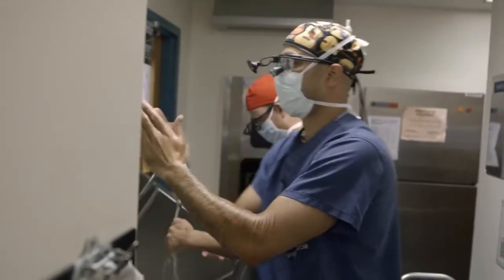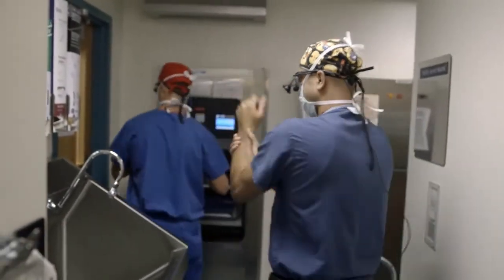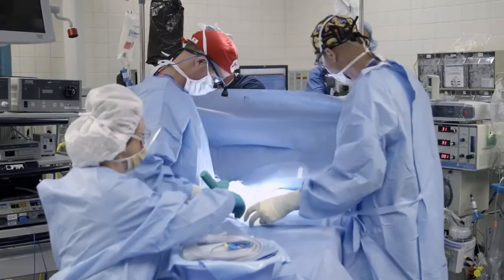Baby Piper was born with a hole in her diaphragm, and her internal organs have moved to the wrong place. She's been too sick for surgery. But now, Dr. Iqbal feels the time is right to make the repair.